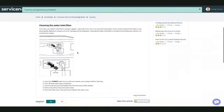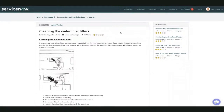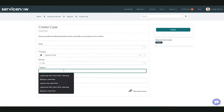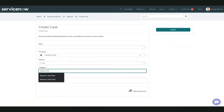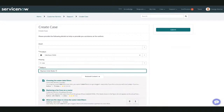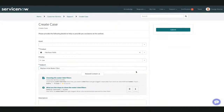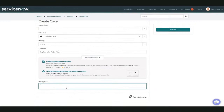Seeing as this knowledge article didn't solve my issue, I'm going to go ahead and create a case. So fill out my product, the subject I have, and as I fill out the subject, you'll notice that relevant knowledge articles are coming back as a last-ditch effort to solve a case via self-service prior to submitting. Since I already went through a self-service journey, I'm going to still continue to fill out this case.